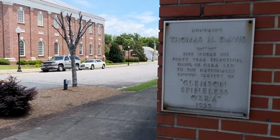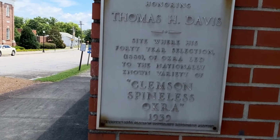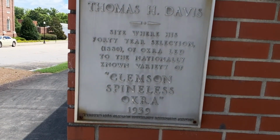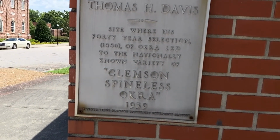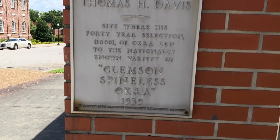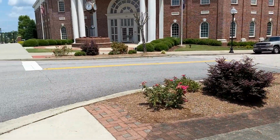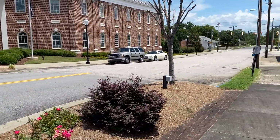Site where a 40-year selection, 1880 of okra red, led to the nationally known variety of Clemson spineless okra. 1939. Now you learn something every day there. I did not know that.